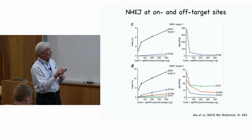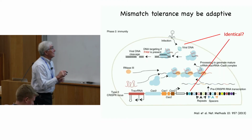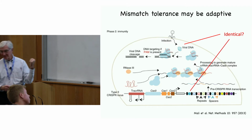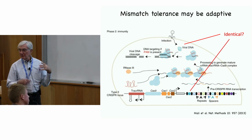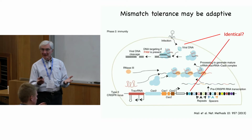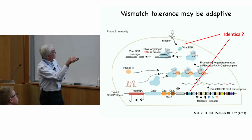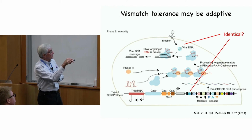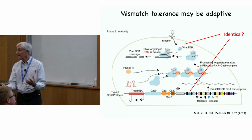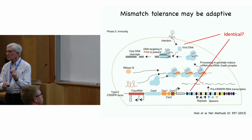So the harder you try to hit your target, the more you're going to hit the secondary targets as well. My view, all the way from the time those papers came out, a little less than 4 years ago, has been the CRISPR system actually needs to have room for mismatches. And the reason for that is that when a virus infects the cell, even if this cell has incorporated a sequence from a relative of this virus and now is protected against that relative, the infecting virus this time may not have an identical genomic sequence.